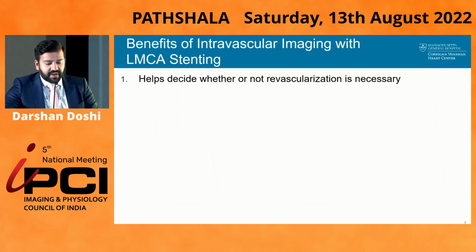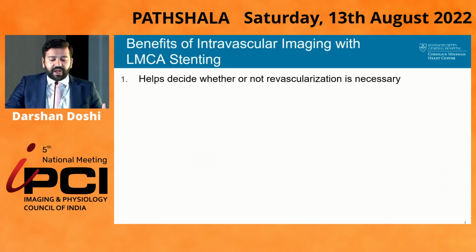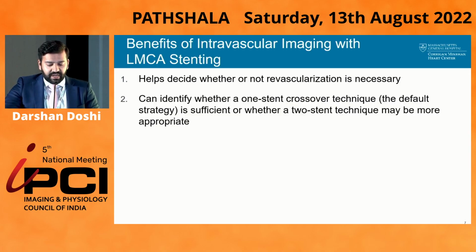Now let's talk about the benefits of intravascular imaging. The first is that it firstly decides whether or not you actually need to revascularize. So we know from the LITRO study that a cutoff of 6 millimeters squared can be used to assess the need for a coronary intervention in the left main coronary artery.